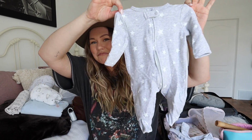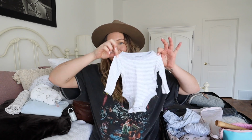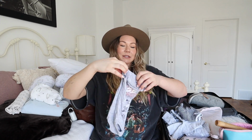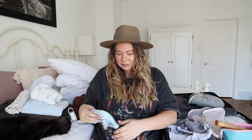Look at this. I also did bring options that were not all the way legs. Like this one, I brought one that was a t-shirt style. Brought one that was a little bigger in case he's a little bigger, like that. The last thing that I brought in here were hats. So I have these two hats, really cute because you want to keep his head nice and warm.